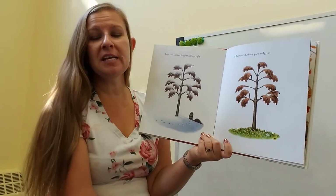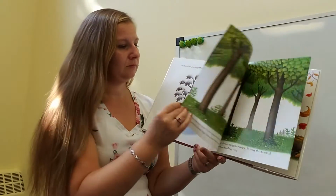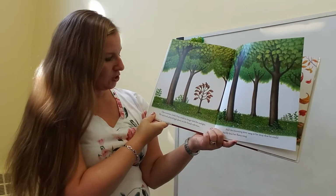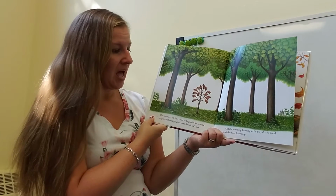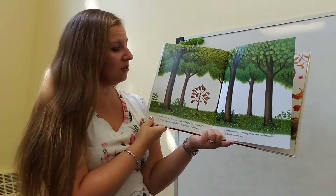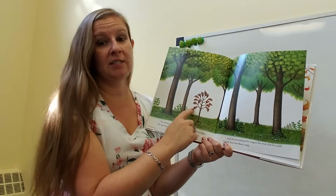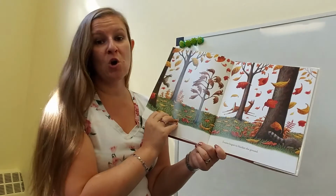Why didn't Little Tree get any new green leaves? One summer, Little Tree could no longer feel the sunlight. The squirrels played high above on the broad, tall trees, and the mourning dove sang so far away that he could hardly hear her fluty song. Little Tree was holding on to his old brown leaves for so long, he wasn't able to grow big and tall.